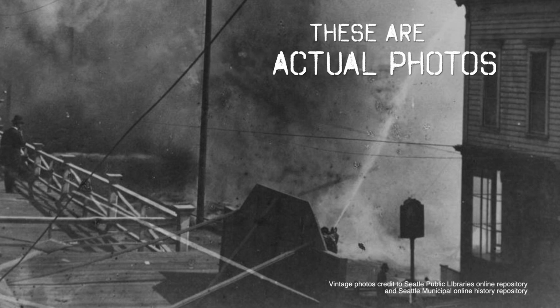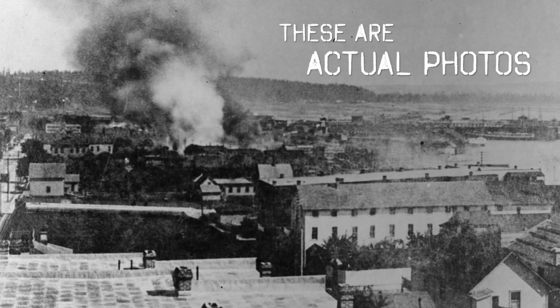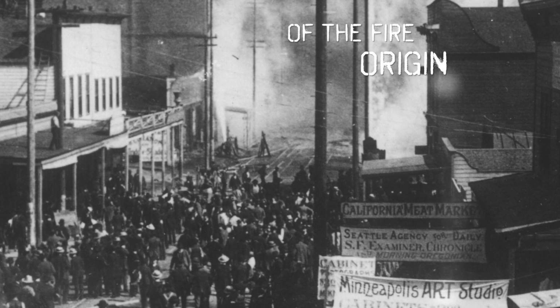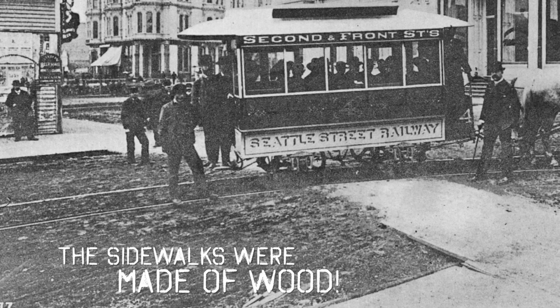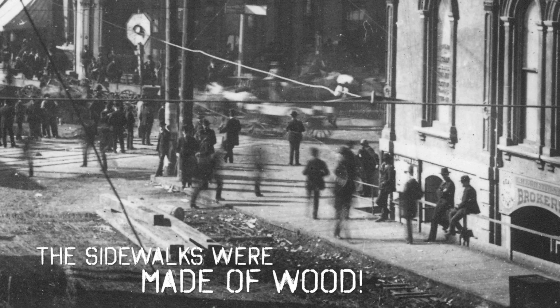As the fire spread, a nearby liquor store caught fire and the abundant alcohol-filled bottles began exploding, increasing the fire's intensity. The fire quickly spread north, engulfing block after block, in part because the wooden boardwalks carried the flames across streets to ignite other blocks.